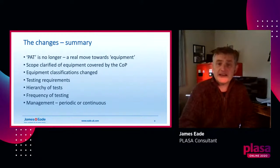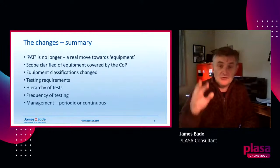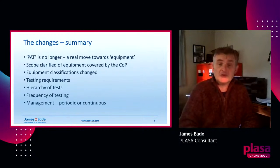Testing requirements have been updated. We've made revisions to the protective conductor or the earth bond test results, insulation test. Some things might be just a visual inspection only now, not actually require electrical testing. And one or two have actually gone or been sidelined.